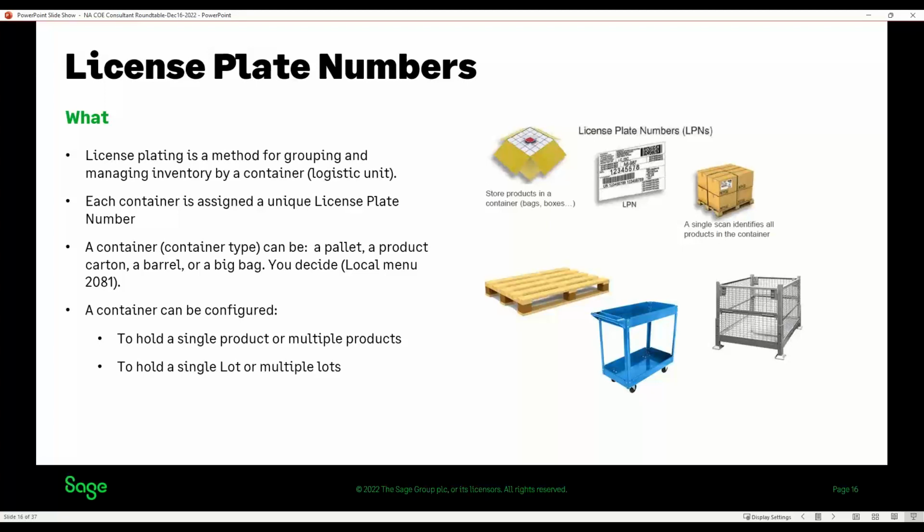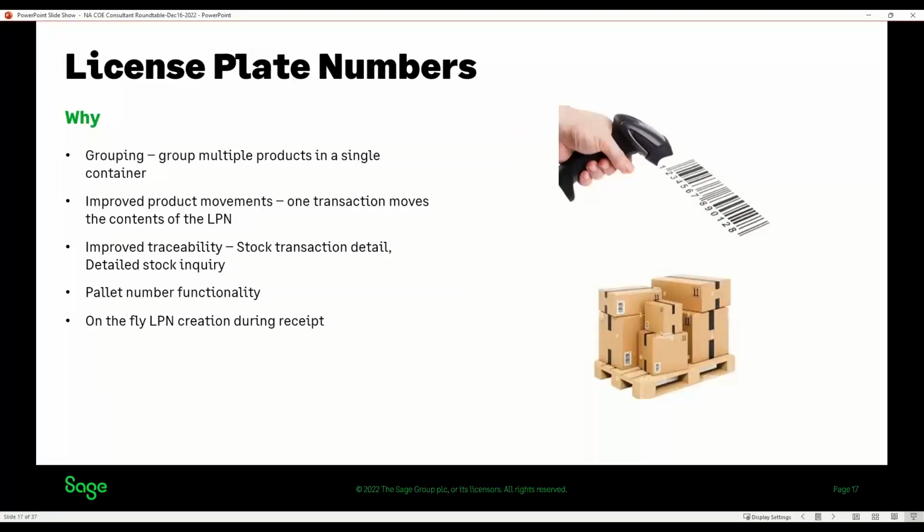Now, a container itself can be configured to hold a single product or it can hold multiple products. You can also define it to hold a single lot or multiple lots. So there are some restrictions and benefits in terms of what that license plate number can and cannot do. Why? Well, license plates give you the ability of grouping multiple products on a single container. It provides improved product movement. One stock change transaction can move the contents of the container, whether that be a single product or multiple products.